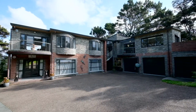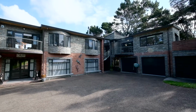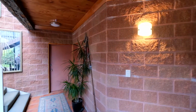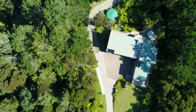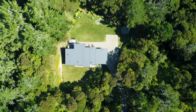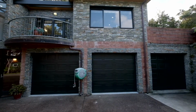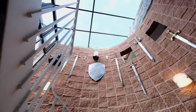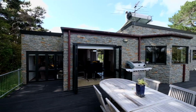This is a very special property, and Sarah will tell you more about it. Well, we get some incredible properties in Greenhithe, but this one is so unique, and it has so much to offer, doesn't it? Yes. It's not often you get two separate dwellings on one title. I'm not talking about a home and a minor dwelling. This is actually two very nice dwellings on one title, substantial in every way, in the construction involved in building both properties.